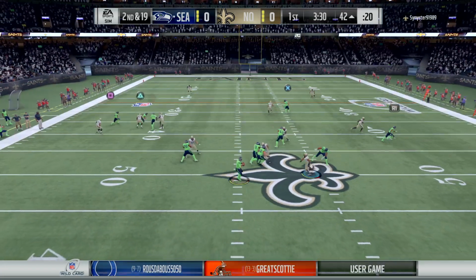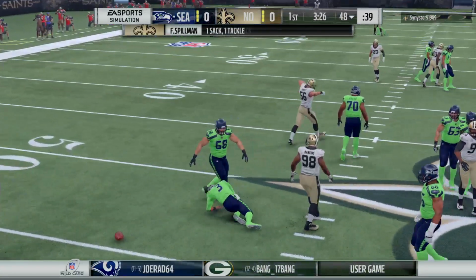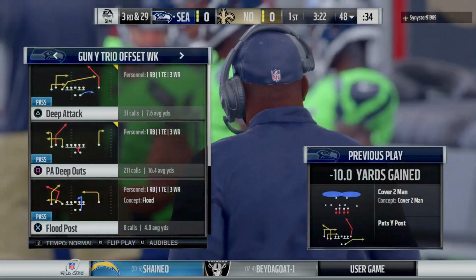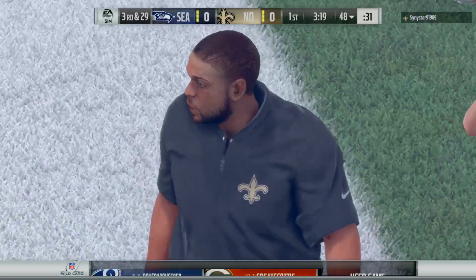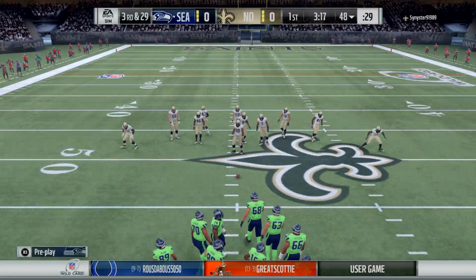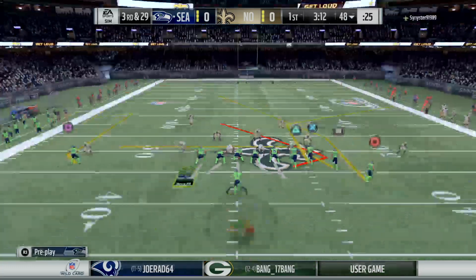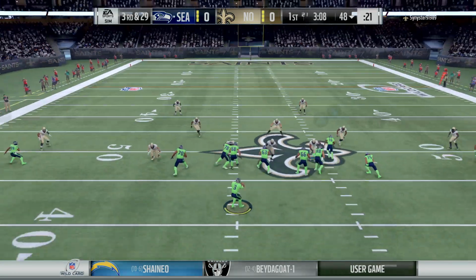On 2nd down, Wilson. Oh, the pressure too great, and he goes down once more. Well, this is what happens when you get behind the chains, as people like to say. When you have obvious passing situations, it's hard to vary it up and fool a defense. And you hate those situations if you're an O-lineman, right? Oh, without a doubt, because you just know they're coming, and you never know exactly how. They can be exotic in their blitzes, or their athletic ability just takes over.